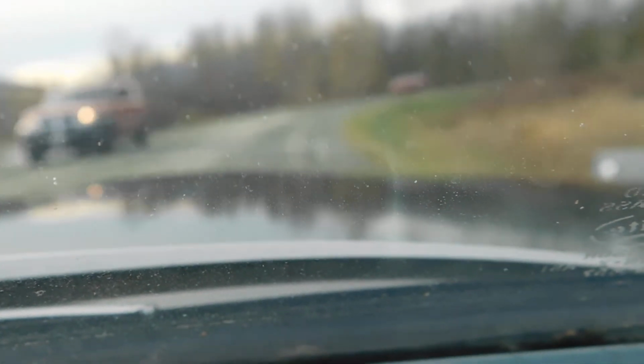Forecast rain towards tomorrow night into Saturday morning, though they don't think we're going to get much, just a few sprinkles, I guess. Lake over here to the left.